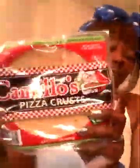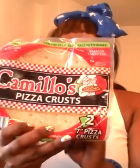Okay, next, I picked up some more of those mini pizza crusts. We had a lot of fun with these last week, so I decided to get another pack.